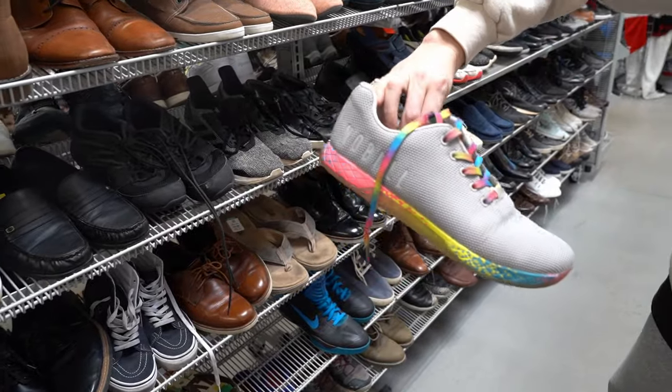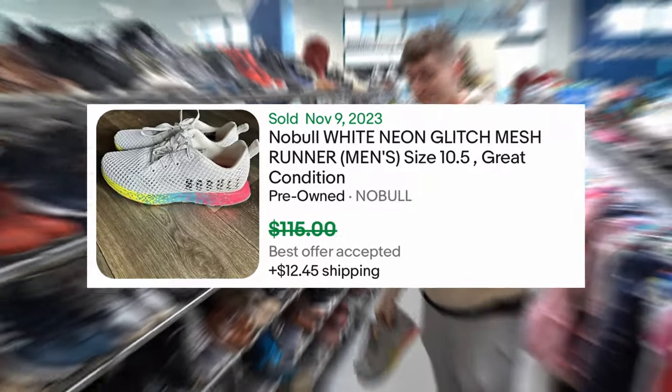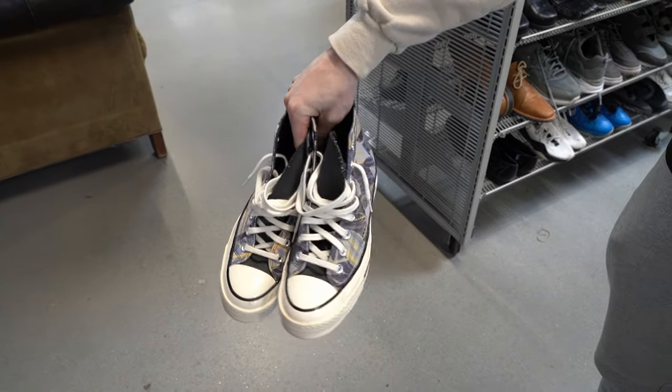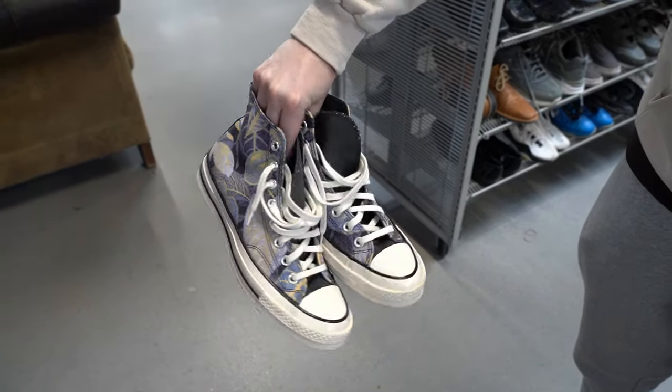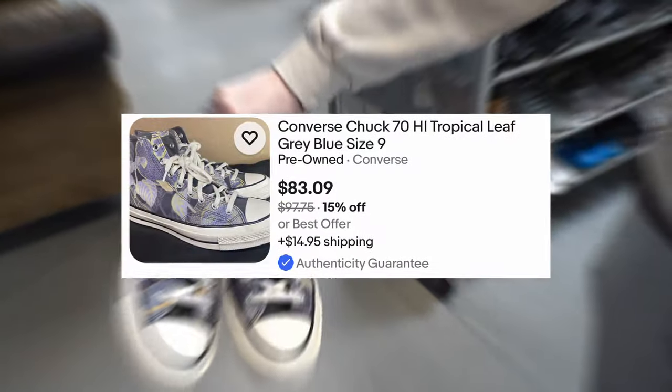Just need some cleaning on the toe box here. They are $25. Still think it's a good shot. Look at these Converses right here. Floral pattern. They're $20. Limited edition, I guess. It's like tropical. I'm really taking chances today, but hey, this is going in the car with me.